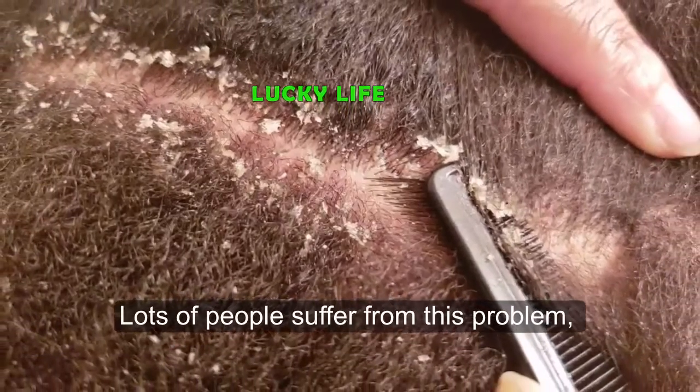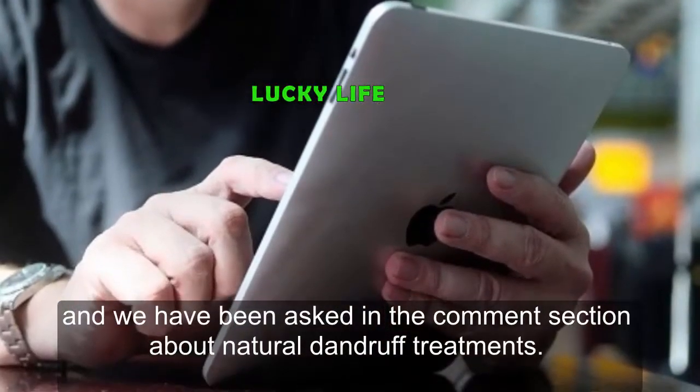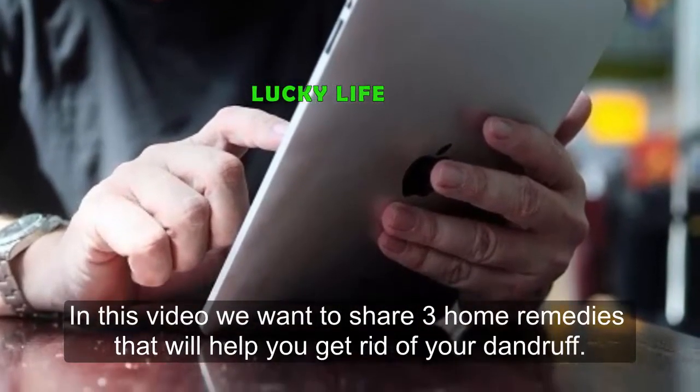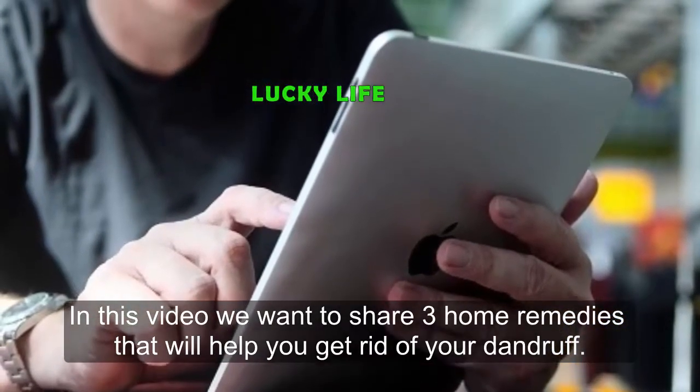Lots of people suffer from this problem, and we have been asked in the comment section about natural dandruff treatments. In this video we want to share 3 home remedies that will help you get rid of your dandruff.